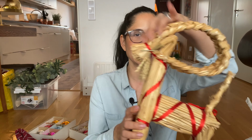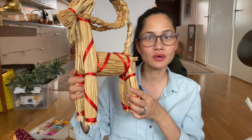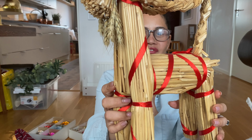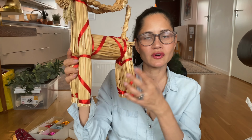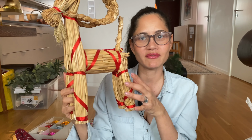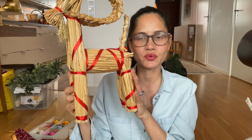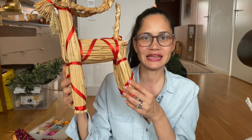So let's start with the most traditional Swedish Christmas item that I have, and it is this. This is called a bocken. It is a goat made from straw, as you can see. It really is very, very lovely. Now, this one is from my mother-in-law. I went up to her attic and I ransacked her attic like I do every Christmas, and this time I actually took this one. I'm going to have it under the Christmas tree, and it's really, really lovely. You can buy them at IKEA as well.